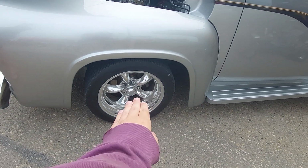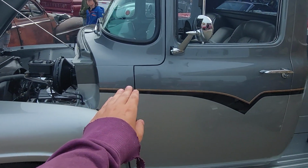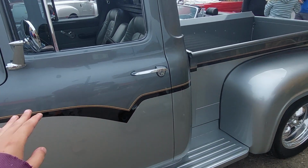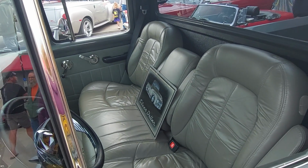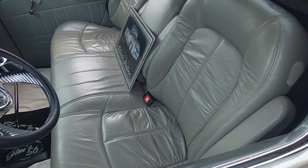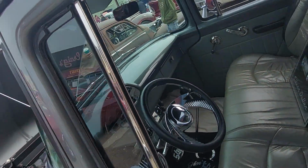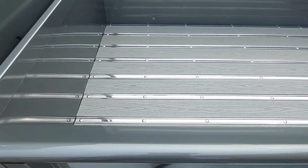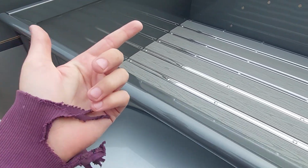Got these awesome American Racing wheels, and this paint job is absolutely killer. I love this old school look, because not many people do that anymore. I like the harkening back to that. Here we have these modern seats out of, I don't know what, but they look good. Very, very nice truck. Got a nice wood bed, and I kind of prefer it not stained, to be honest, because it matches the truck, right?